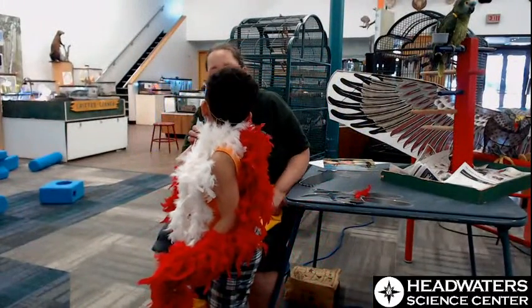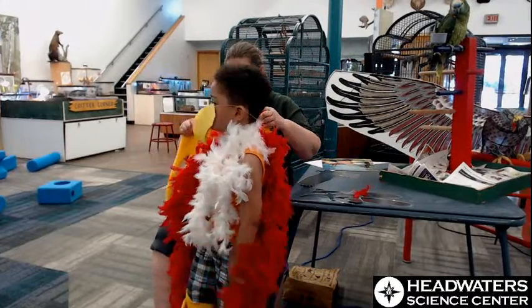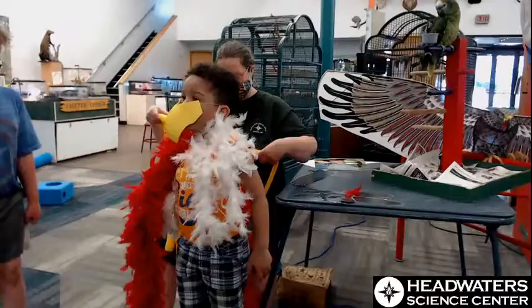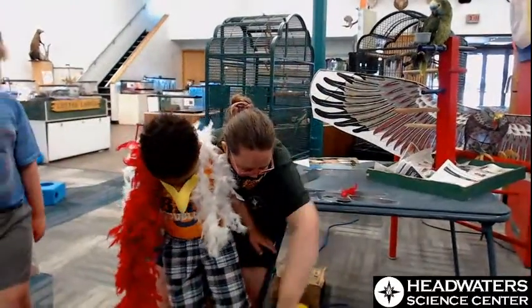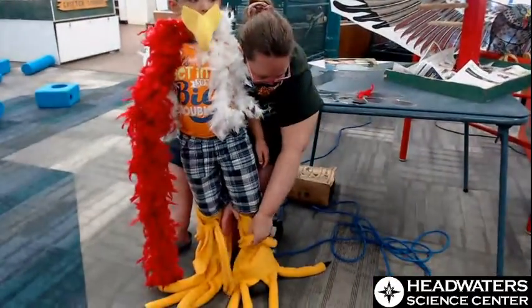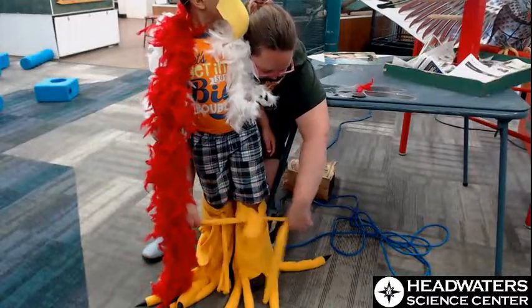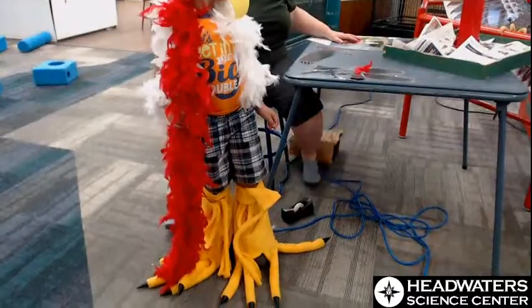And what do eagles use their talons for? Scratching. Tell me again. Scratching. They can scratch animals. And eagle talons are especially good at grabbing on. Grabbing onto things. So our fish here at the Headwaters Science Center better be careful.